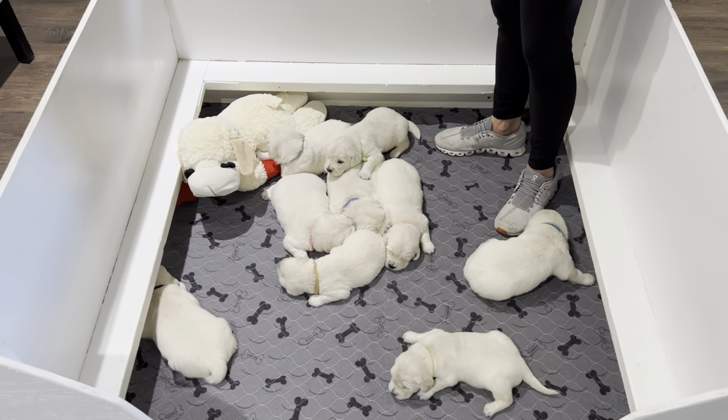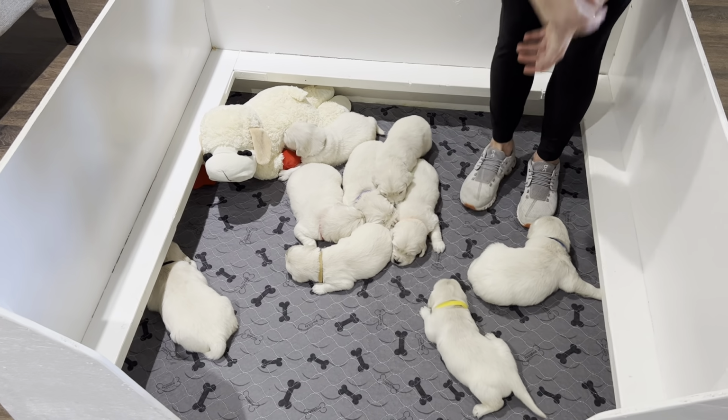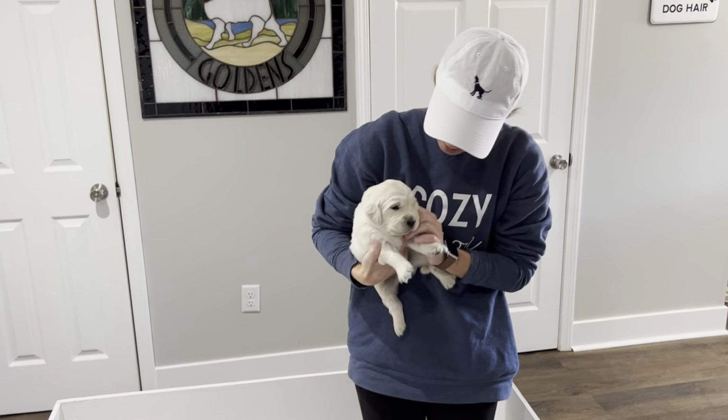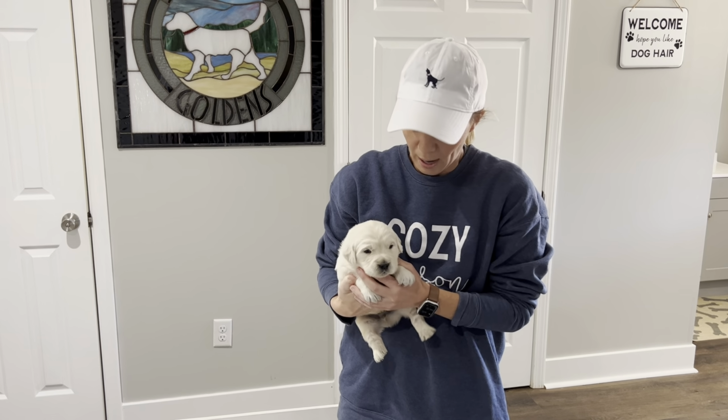All right, for our boys, our first, or where's our largest? There we go. I was wondering, who's that? Who's checking out my foot? Huh? Our biggest boy and our biggest puppy is Mr. Blue. Mr. Blue is 4.2 pounds.